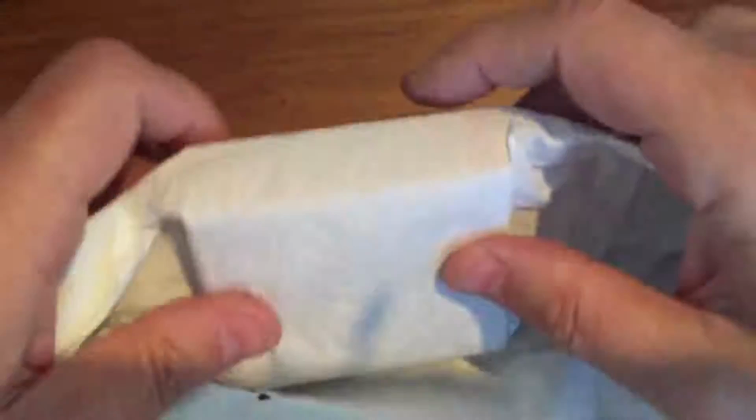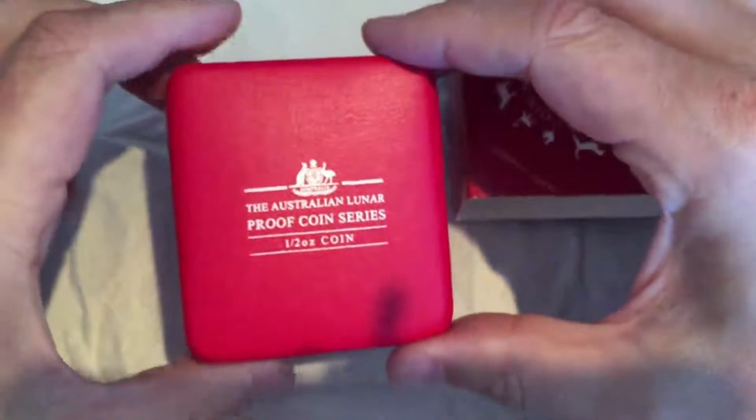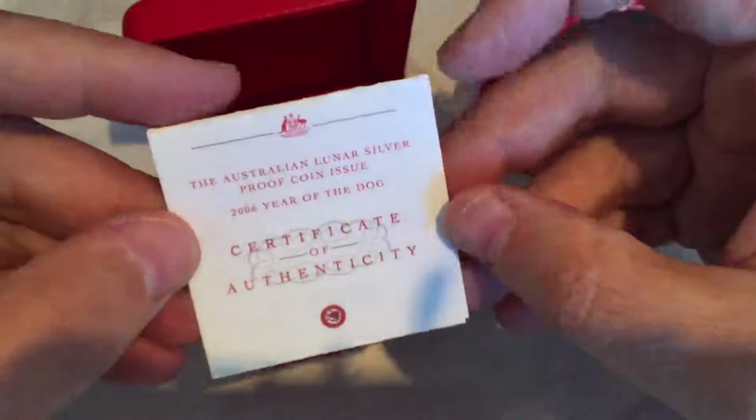And this one makes the 5th one that I've got at the moment. I don't know whether I'll ever be successful at picking up all of them. Some of them may be just too expensive, but it's in pretty good condition. 2006, which was the year of the dog.